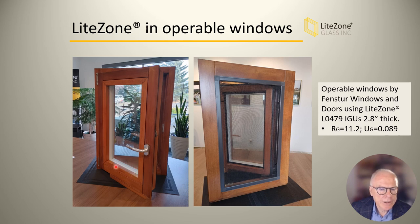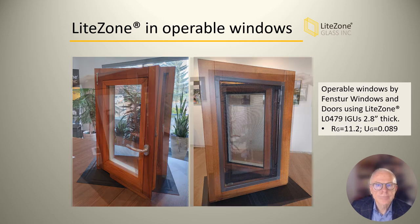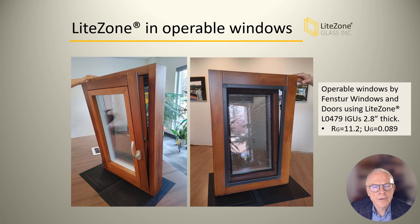These windows use LiteZone L0479 glass units, that's two suspended films, and can achieve over R11 center of glass. Currently, there are about a dozen window and door manufacturing companies that can incorporate thicker, higher performing LiteZone insulating glass within their framing systems for fixed windows, for operable windows, and in some cases in lift and slide doors and in man doors.